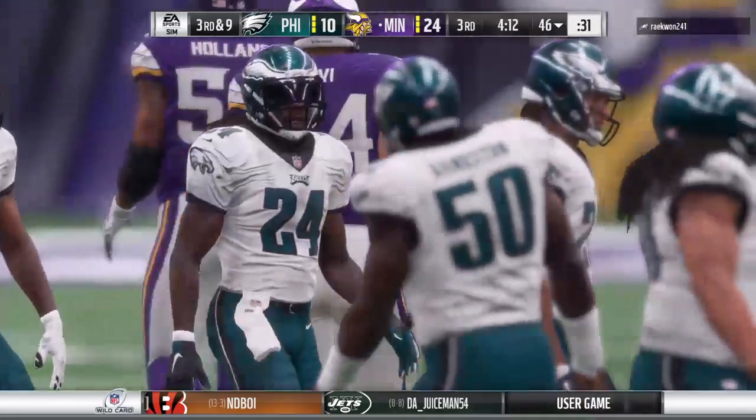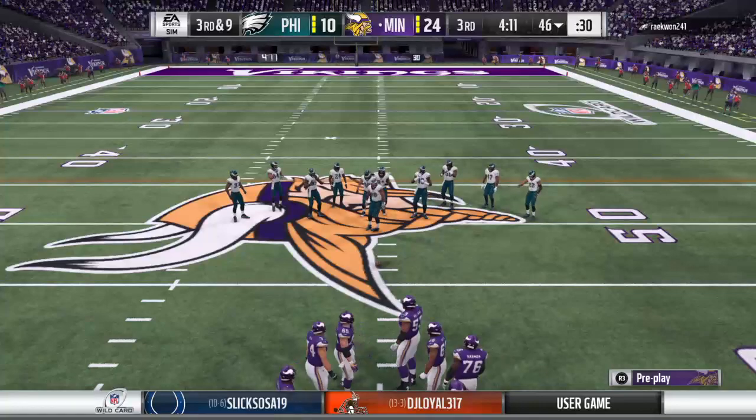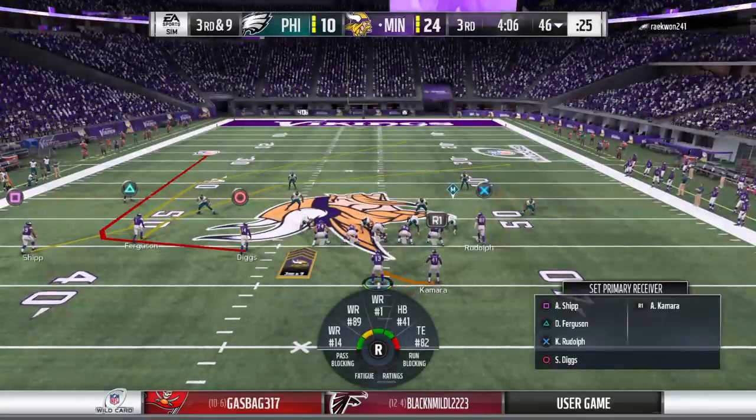Sometimes having to hang out all day and play doesn't exactly play to your advantage, but it's been a tough go for him. Every time he looks up, somebody's there defensively. That was the same case on that play.